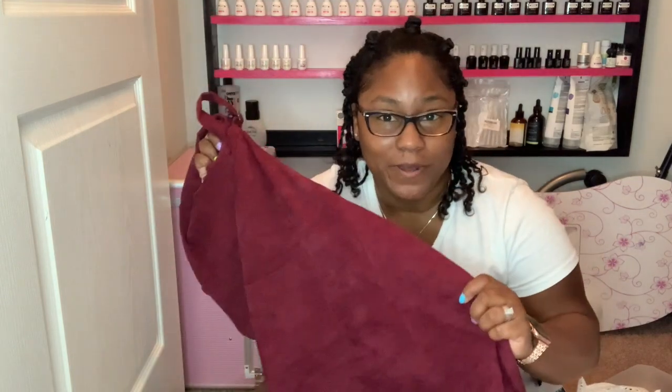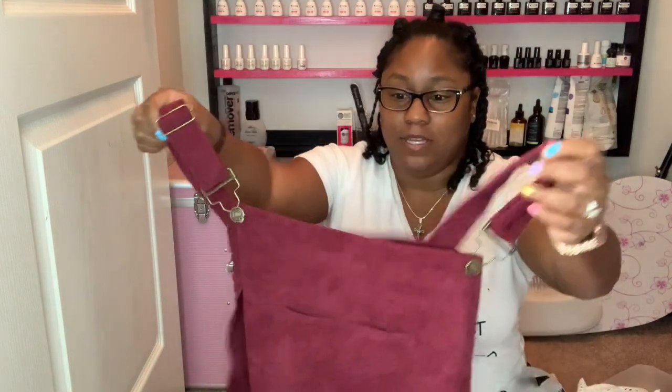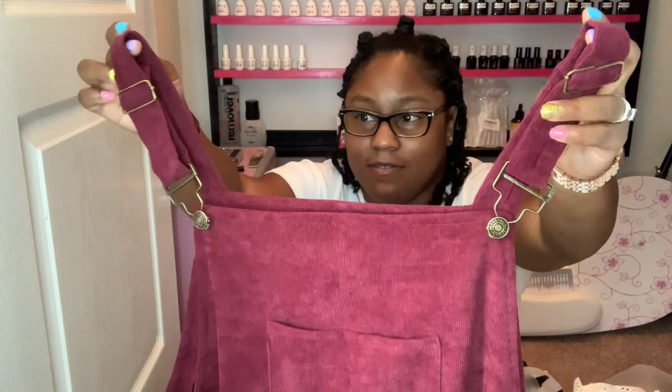So this has no zipper. And it actually has a little give, because the girl is curvy, okay? So let's try these on. I'm glad I could replace it with the same color, similar item. So let's try these on. I'm going to do this braiding the same way I did my last video.